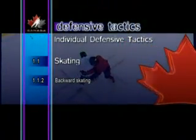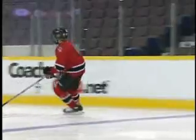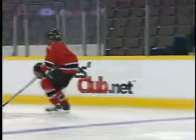Backward skating. Regardless of which position they play, all players should be strong backward skaters. Being able to perform a backward start, quickly get to top speed, and move laterally are keys to playing the rush and steering attackers away from the prime scoring areas.